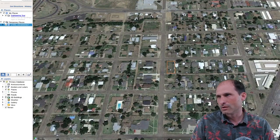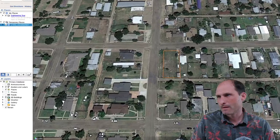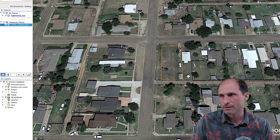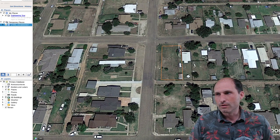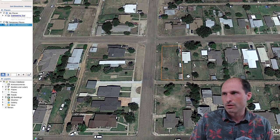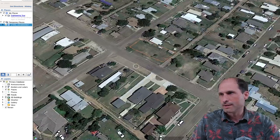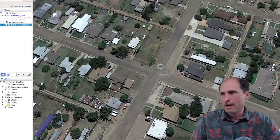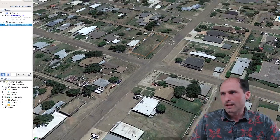So here we go. Here's the property. This map is off a little bit. It's the corner. You can see the fence line. It's off a little bit, but in reality, it's all the way to the street corner to this fence line. This is just a generic shot. Looks pretty flat, grass.